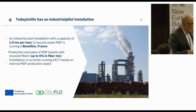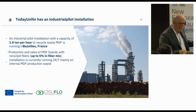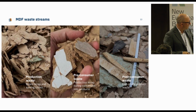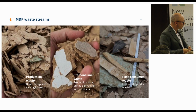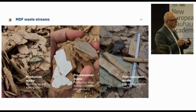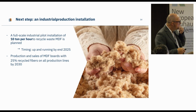We started off using mainly internal waste, because this is easy. You don't have contaminants, you have no pollution, this is working fine. Now we are working on pre and post consumer. This is working fine as well, but of course the challenge there is how to clean the fibers afterwards. There are solutions for that. It's sometimes a headache, especially when the dimensions of the contaminants are in the range of the fiber dimensions. Then it's getting very critical, but in most cases it's quite easy to separate them. So this technology is working fine.